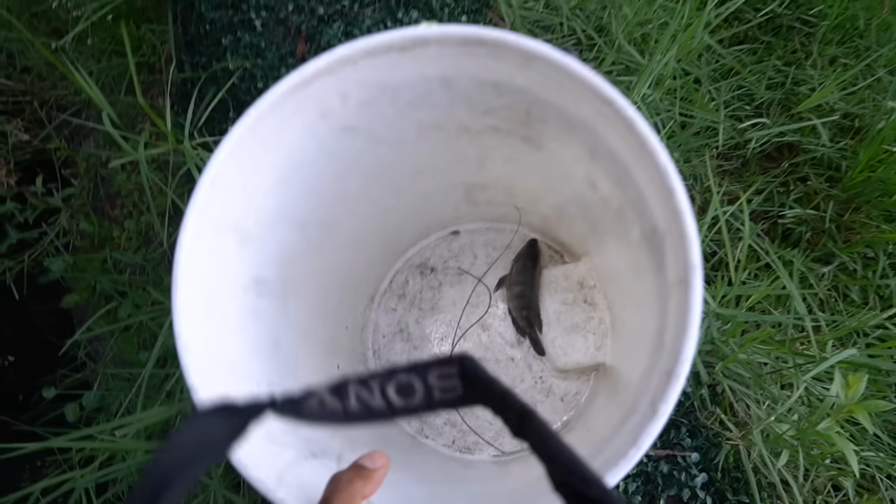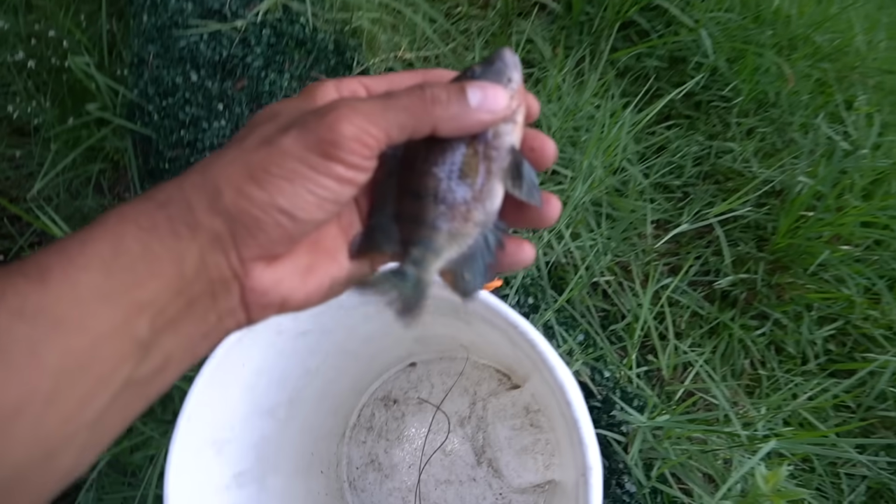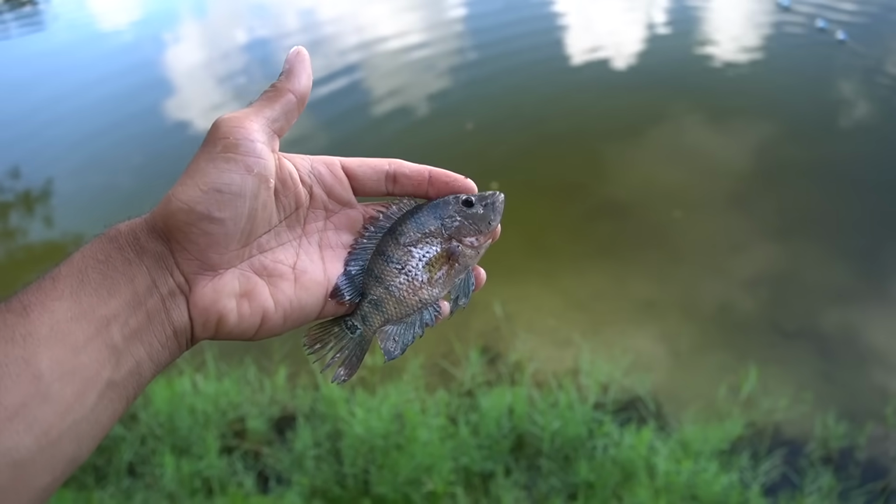Come on. We shall save you, child. Oh, look, there's some gar right there in Oscar. Okay. Your friend, your children. Hello, little Oscar tilapia. Okay. We shall save you because you are raccoon food and we don't like raccoons. You should be our friend.